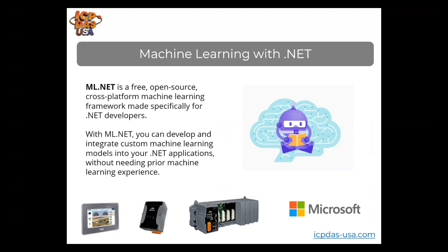ML.NET, developed by Microsoft, is a free open source cross-platform machine learning framework made specifically for .NET developers. With ML.NET, you can develop and integrate custom machine learning models into your .NET applications without needing prior machine learning experience. ML.NET is an extensible platform with tooling in Visual Studio, as well as cross-platform CLI that powers recognized Microsoft features like Windows Hello, Bing Ads, PowerPoint design ideas, and more.